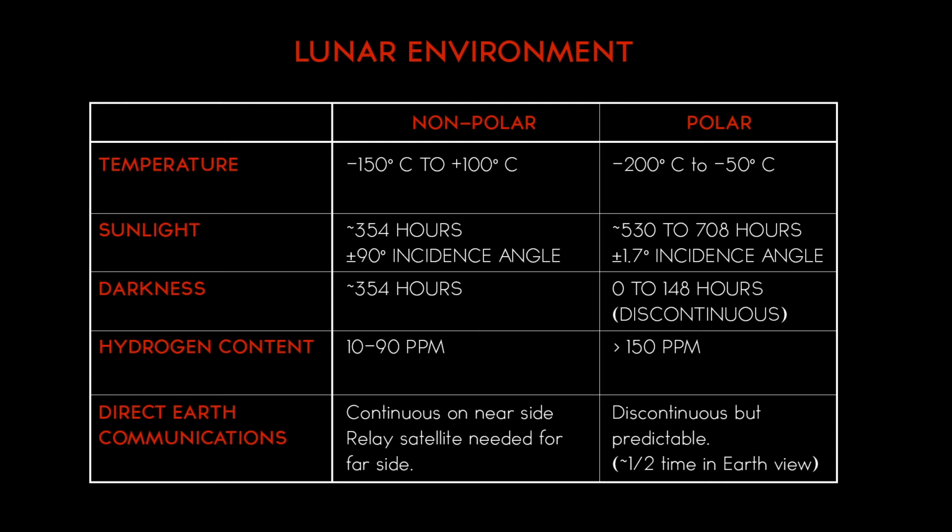In the nonpolar portions of the moon, the hydrogen ranges from as low as 10 parts per million to as many as 90 parts per million. The poles, however, we're pretty sure that the hydrogen content on average is greater than 150 parts per million, and it's why the poles remain an attractive target for lunar settlement.